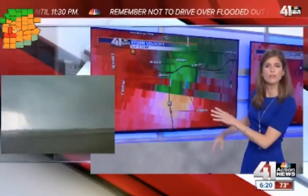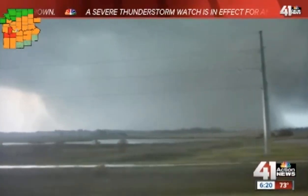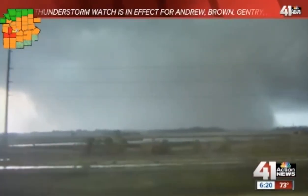Let's go to Gerard. Let's go to Gerard Jebaily live. Let's take Gerard full once again. This is where he's due south of Lawrence. It's not that far from the Lawrence area. Stay in your safe place. Gerard, what do you see?